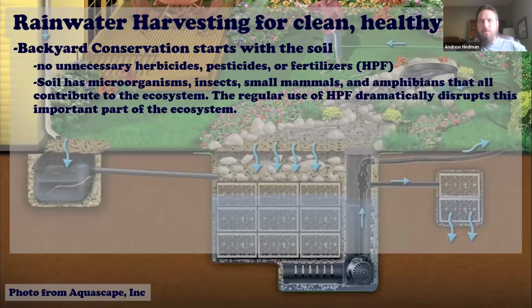There's amphibians. I have a client, or had a client in Oswego. She had toads, even though the nearest creek was a couple hundred yards away. I have toads in my backyard. Toads are pretty much everywhere. And all of those microorganisms and microfauna contribute to our local ecosystems.